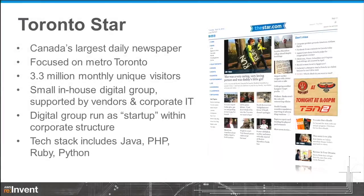So my goal here today is to give you a fairly quick overview of what we're doing at the Toronto Star in terms of our technology stack, and specifically the different ways in which we're using caching at the various tiers that Chris and Nihar have already talked about.